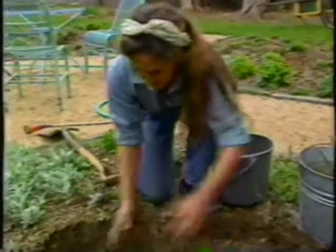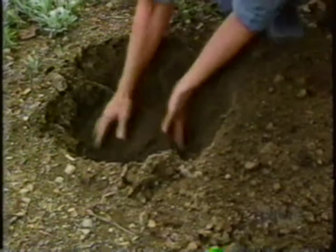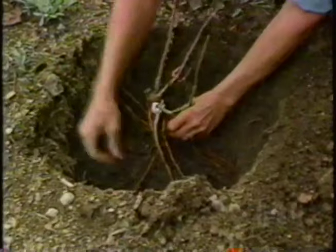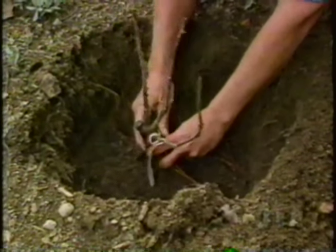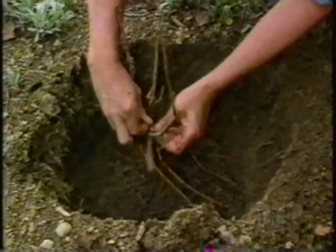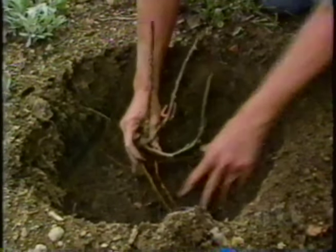What I'm going to do is make a little mound in the bottom of the hole, like that. Then I'm going to take my plant, put it over the mound, so that the roots are fanning out in each direction. And make sure that I can do that in a way that I'm not cramping the roots and the bud union is below the soil surface. I'm also going to take off this tag because in time it could girdle the plant and injure it. I'll make a note somewhere, draw myself a little map of what rows I planted here.